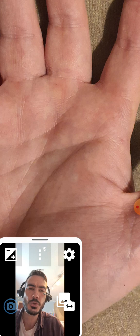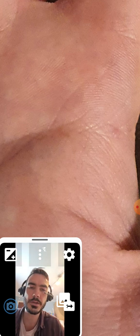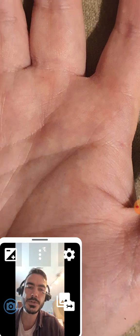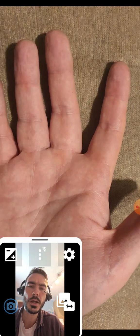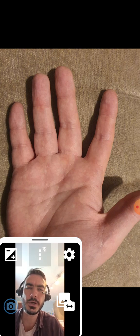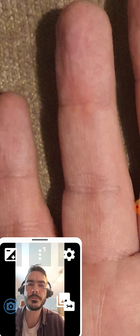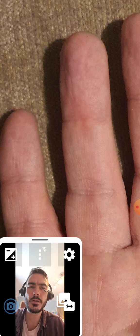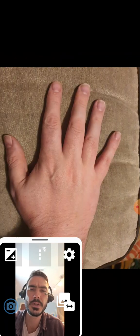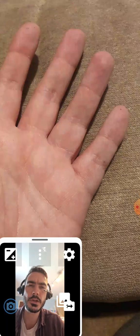And as I say, this is a cautious person. This is a shy person innately. That's what the chaining of the life and the head line joined represents. However, this person has come out of their shell, and that's evident by, look at the Mercury finger. It rises above the first line of Apollo there, that first phalanx. And it does also on the left hand.